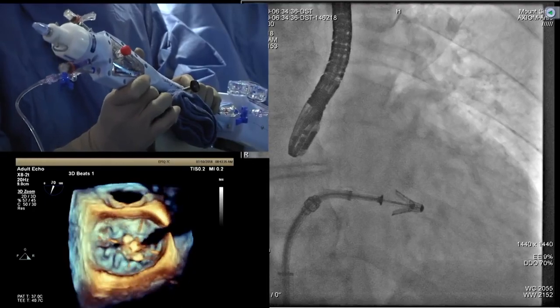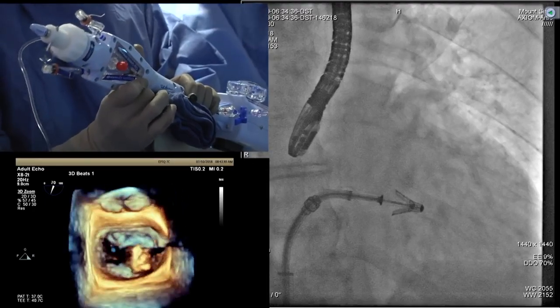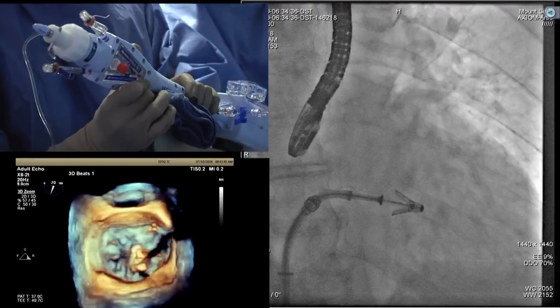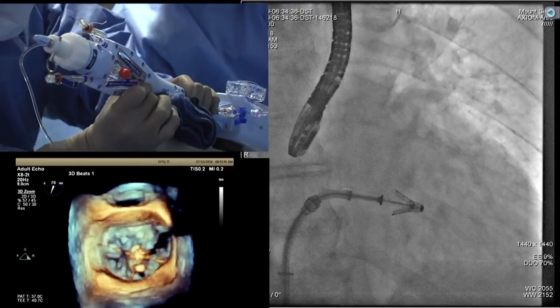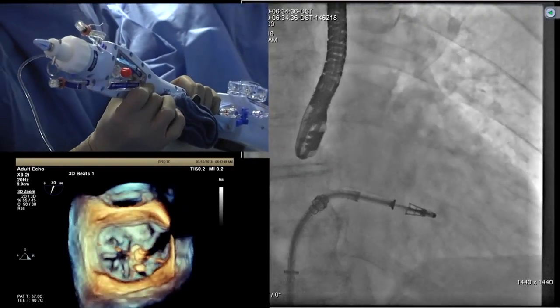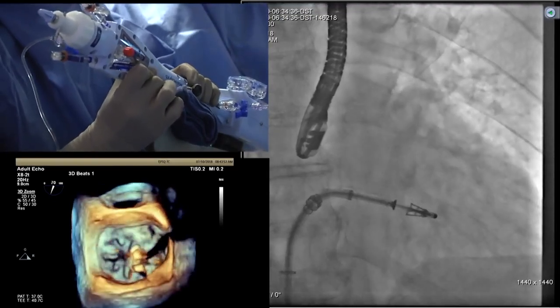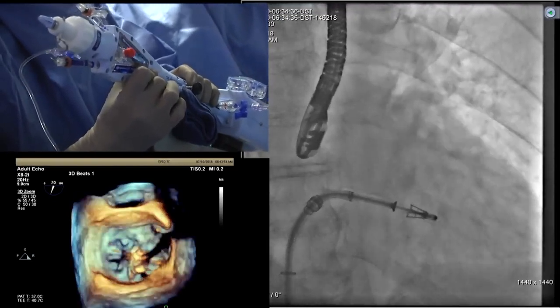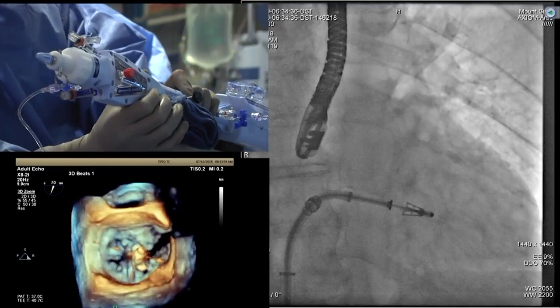See there? You want me to move more? It's a lot. Right? Okay, now it's good. Let's just show them the fluoro as well. I think this little movement of back and forth is very important to translate the tension. So you can see on fluoro as well, and matching echo, that looks pretty good. Good. What do you think? Is that much better?